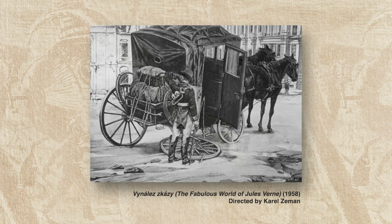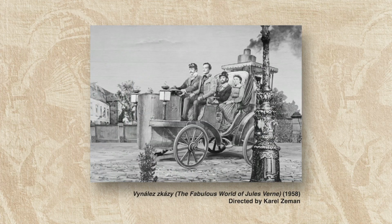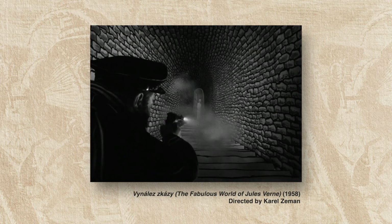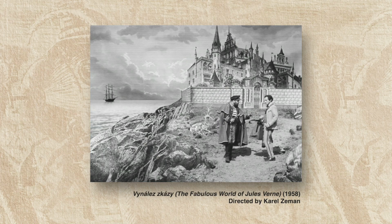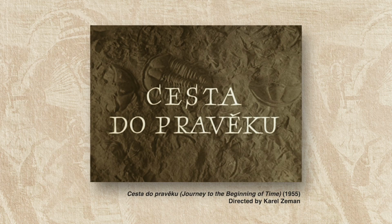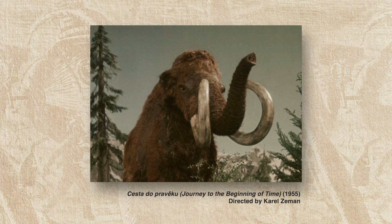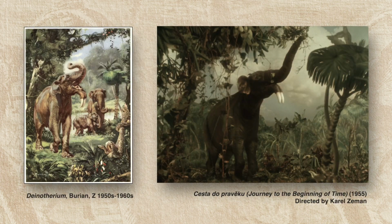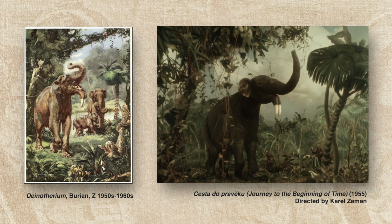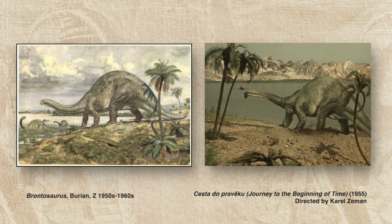While one may look at The Fabulous World of Jules Verne and rightly see how unique it is visually, the techniques and attention to detail Zeman uses in it are employed throughout his body of work, and always used to adapt other visual styles. In Journey to the Beginning of Time, Zeman includes every effect and technique from Jules Verne, this time adapting Zdeněk Burian's paintings of prehistoric animals. Woolly mammoths to dinosaurs are animated using the same combination of animation styles and trick photography as Zeman used in The Fabulous World of Jules Verne.